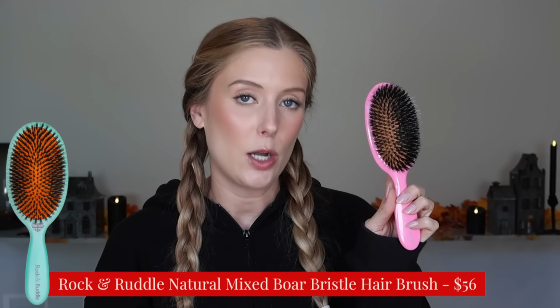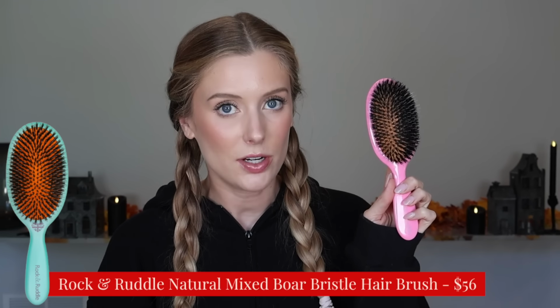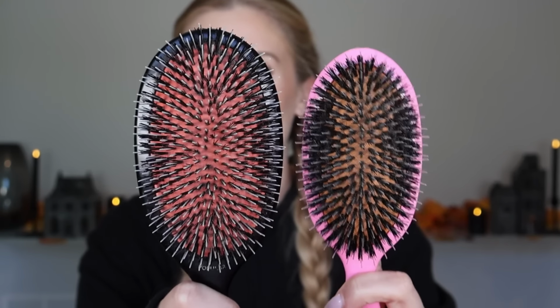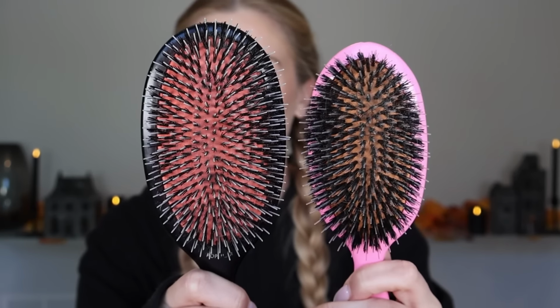Moving on to the next price point tier, we have kind of the $50 to $60 range. First is the Rock and Ruddle hairbrush, which retails for $56. So the issue I have with the Rock and Ruddle brush is honestly the size. Compared to Mason Pearson, you can see it's significantly smaller. I would just rather spend my money on something that is a bigger brush because I have so much hair, but if you don't, then this may be plenty big for you.